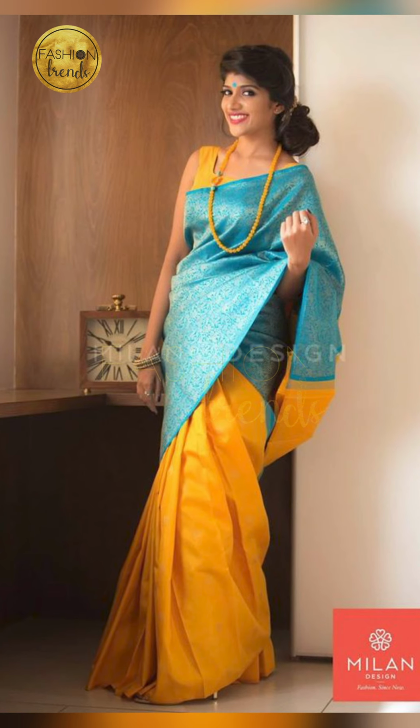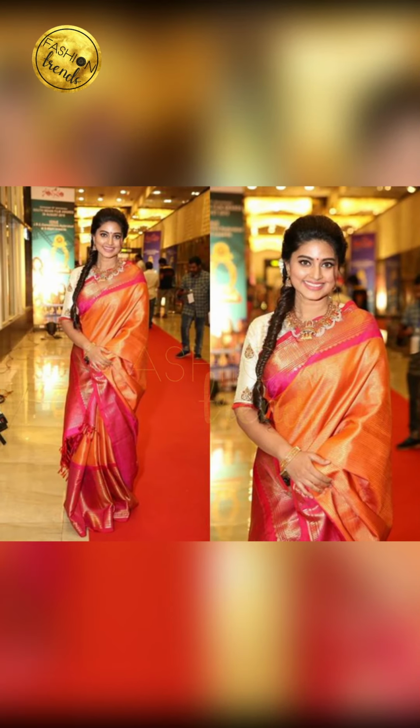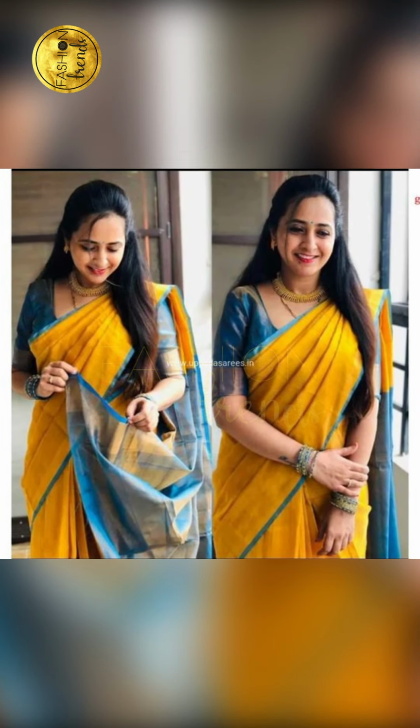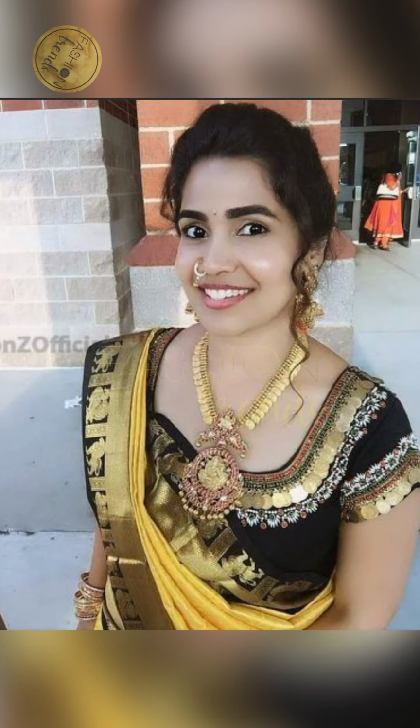Talking about the contrast stones which you can use in your jewelry, contrast stones means you can try orange, pink, or blue, and other colors like green too. These colors are really beautiful. You can also include red, and it's really beautiful.